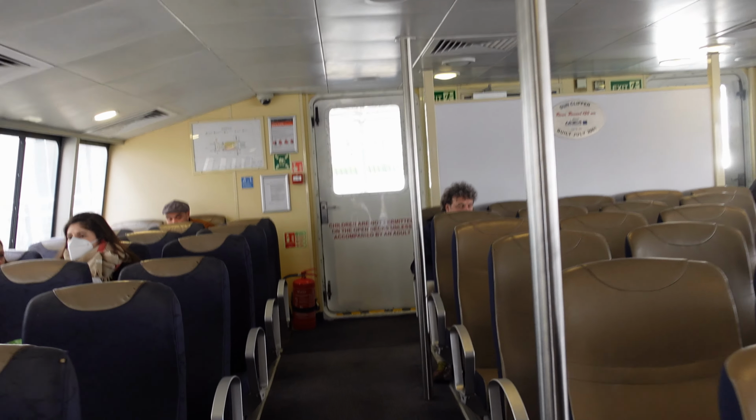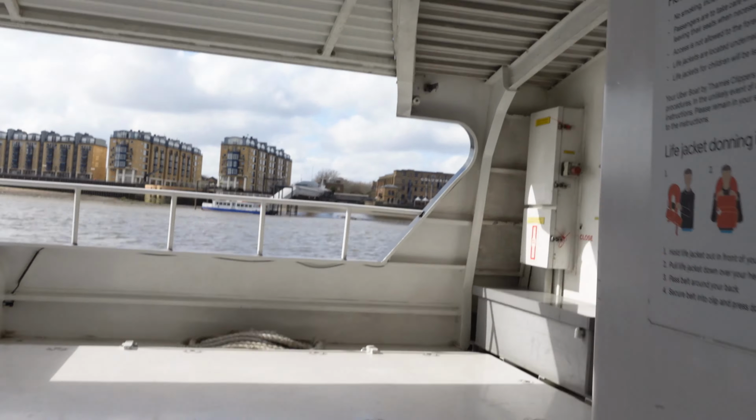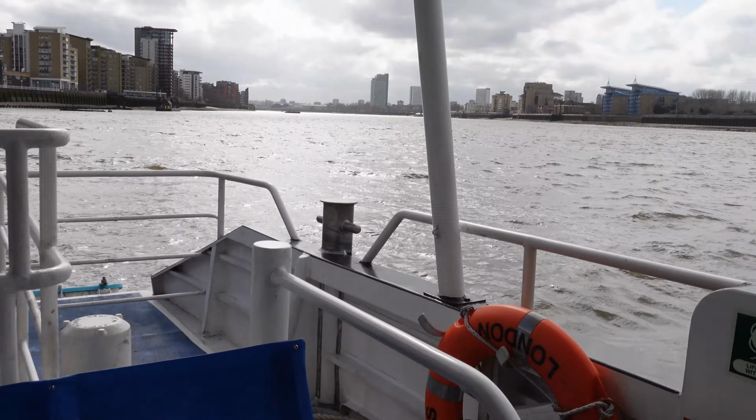As you can see, there's plenty of inside seating. There's also refreshments available, which is just over there, so that you can get your tea, coffee and snacks as well. Alternatively, you can go straight through and out the other side and sit outside and enjoy the views from the back. You can't sit outside at the front, but you can see so many views. Now, the other bit you need to do is, if you're sitting out the back, you need to be flexible to move across the different sides of the boats to see the different things.